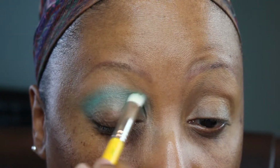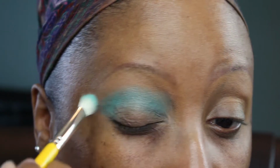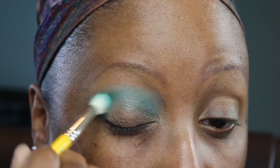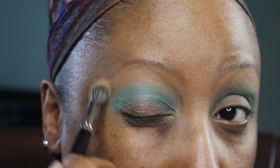This is a Delium Tools blending brush that I'm using. I believe it's the 776. And then I'm going to go back in with that brush that I used to blend out that NYX Blame It on Midnight eyeshadow with no extra product on the brush, and I'm going to blend out that blue.